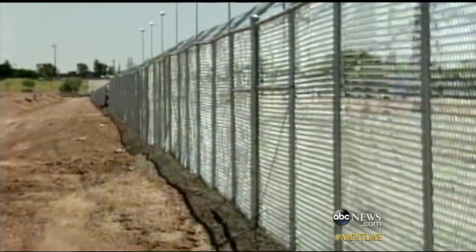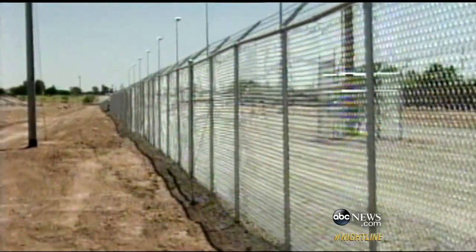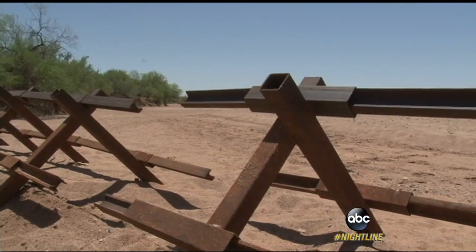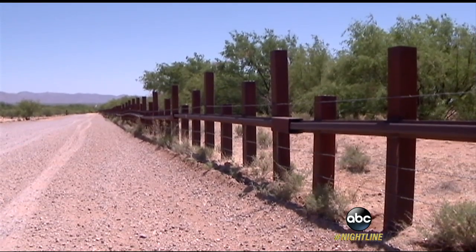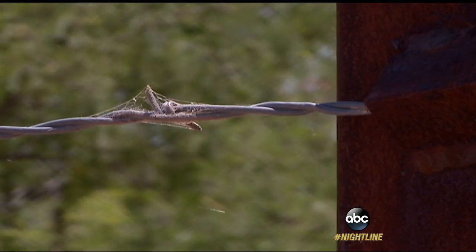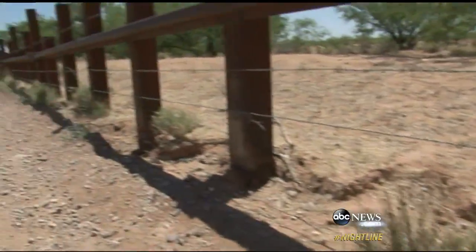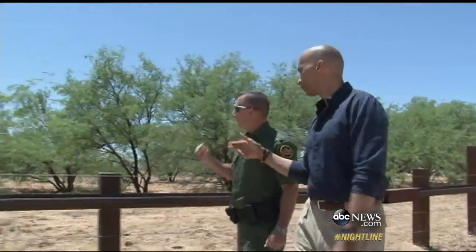The border fence here is not what you would think. Those iconic images of sky-high walls topped with razor wire. Here, it's wide open, all but for a string of low fences and poles buried in the ground. A deterrent to vehicles crossing here, not people. Right now we're in the international border. So Mexico's over there, 2 feet.